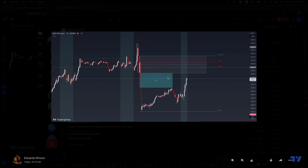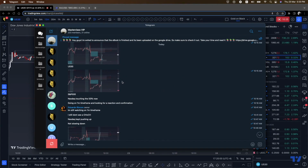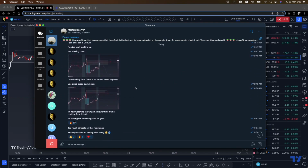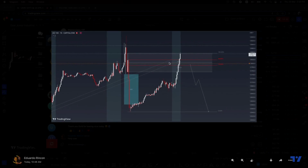This is S&P. It was pretty much repeating. It was almost mirroring everything, US 30 and S&P today. So beautiful to go. The market actually did touch that 50%. And because I was watching gold, and at a point I had to actually leave my computer, so I was not watching it. I missed it. So this position, no entries were placed.